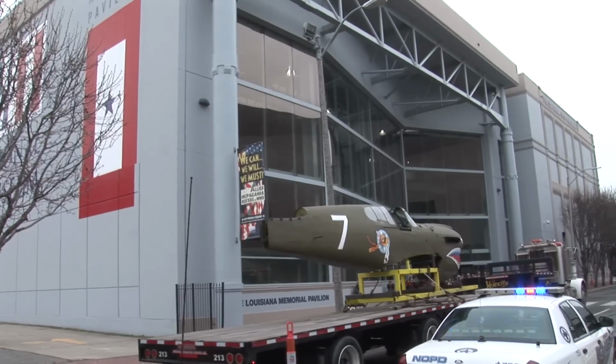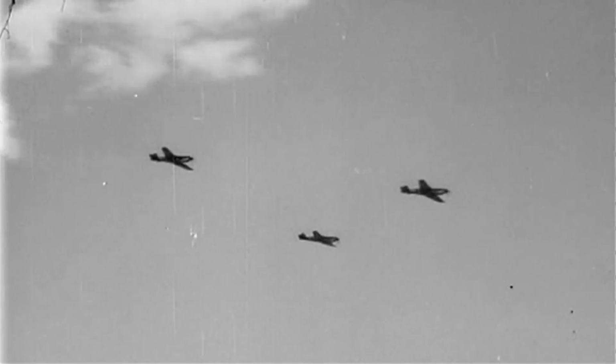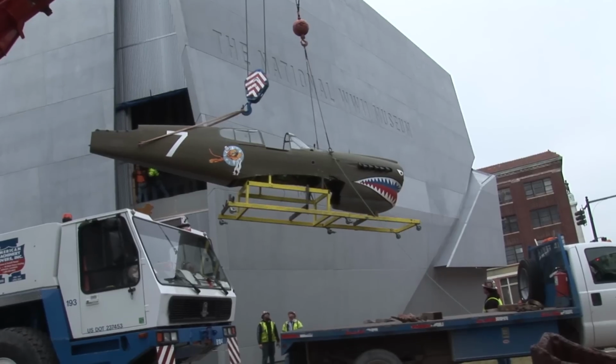Coming from an infantry background, I know what it means to have planes in the air. Building the P-40 in there, it just kind of gave me more respect for the guys that came before me in World War II.